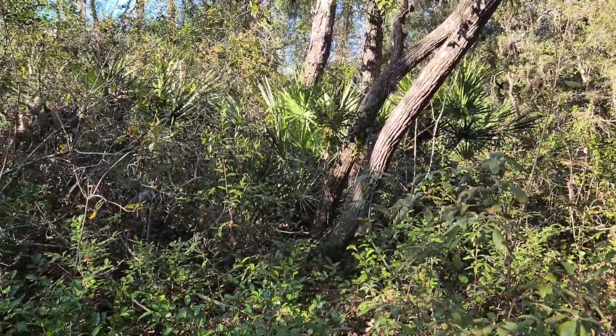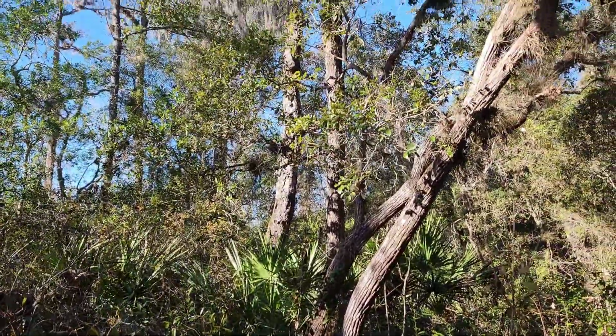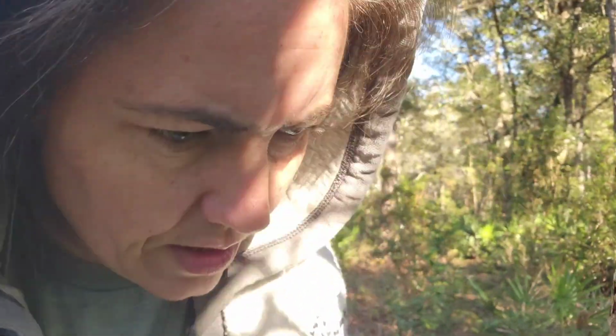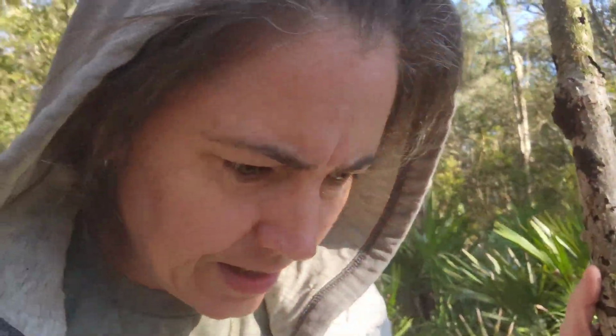Alright, I just climbed through all that mess to check that tree back there. That was the tree 2 years ago that had mushrooms, but none now.